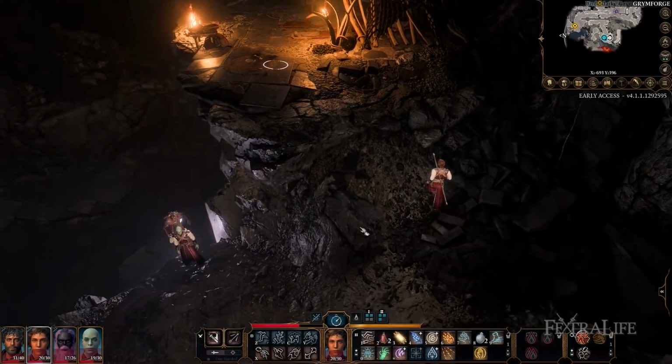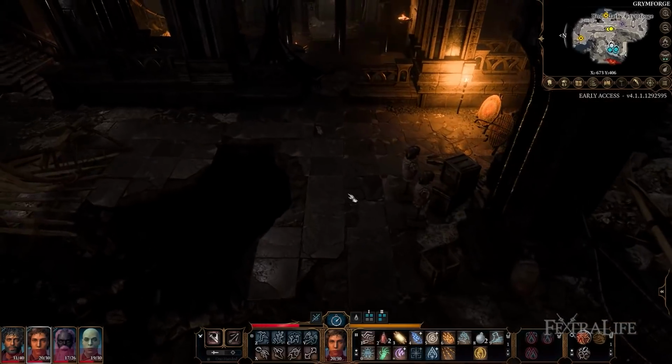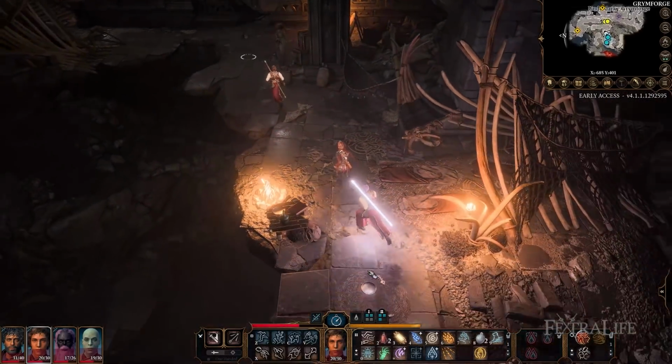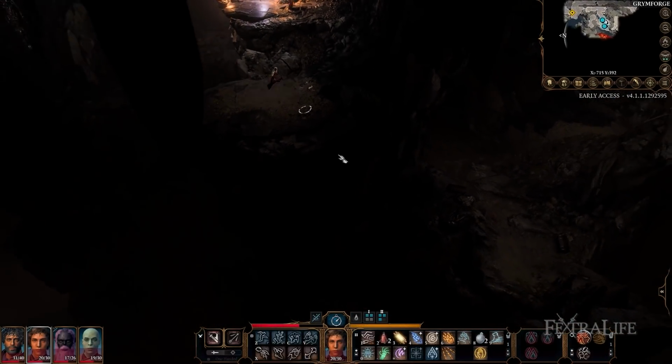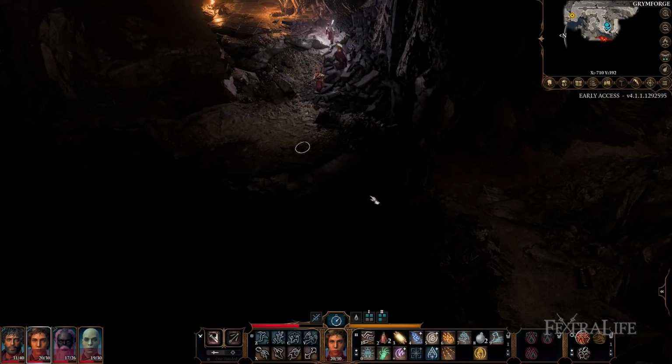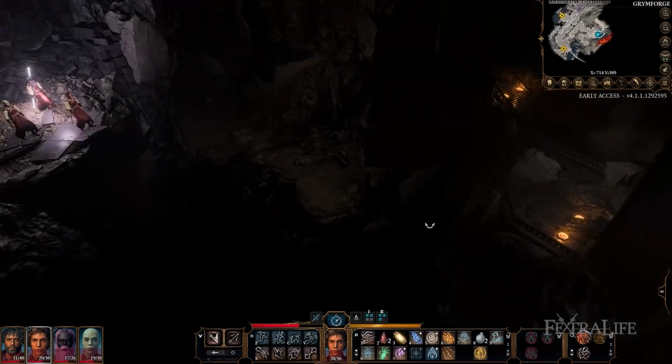Obviously, this is huge. Larian's never added a new area in early access before, to my knowledge. So I think part of this was due to demand. I know it's technically part of Act 1, but I feel like they really wanted to give players something new to chew on while they wait patiently for the rest of Baldur's Gate 3 to come out. So I'm glad they did that, and I think you guys are really, really going to enjoy it.